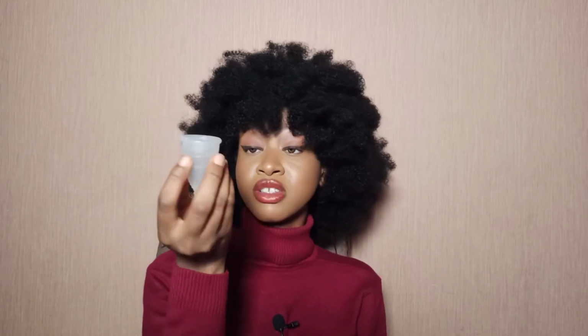The first time I used it, I wasn't afraid because I was open-minded and I was really looking for something that would take pads and tampons out of my life. And there's the fact that you're also saving the environment by using cups. Cups are eco-friendly. Pads are non-biodegradable. They don't degrade. They keep on accumulating and polluting the water and the environment, and it keeps affecting the earth. So this is a very eco-friendly product and I love it so much.